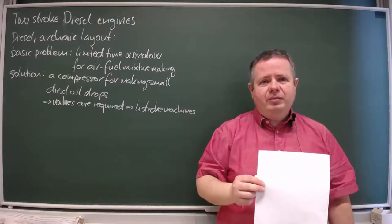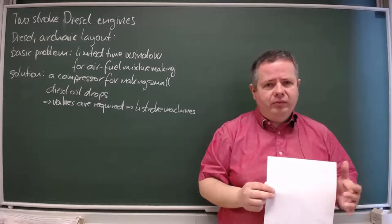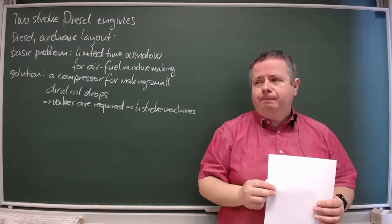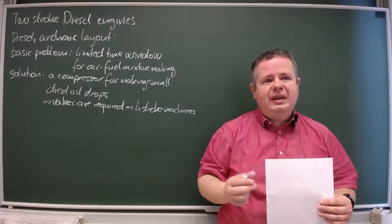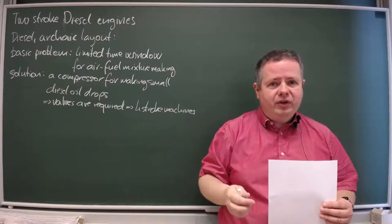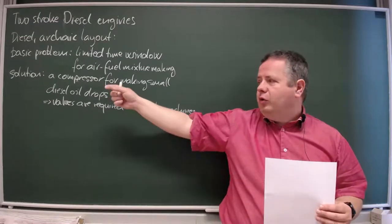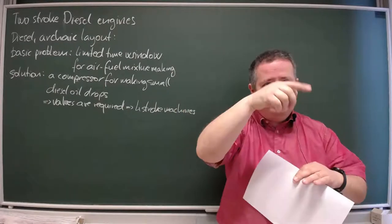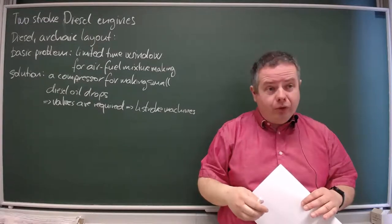Gas oil or diesel oil is much heavier, much thicker, and has higher viscosity than the normal gas that you add to your car. And it's very difficult to make a steam of this thick oil that allows the combustion easily. So the first idea was to use a compressor for a first vaporization, and then the second stage happens inside the cylinder. But there people were seeking cheaper solutions.